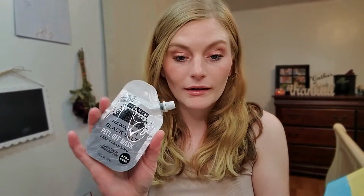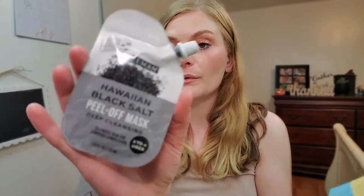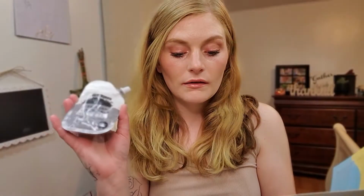$4.29. So this is not a full size. This is more likely like a travel size, because this is a 1.18 fluid ounce. I don't know if you can see that. So this would only be probably like a dollar, and actually, crap, this was an extra treat. So this I wasn't even supposed to show yet, so sorry on that one, but who cares.